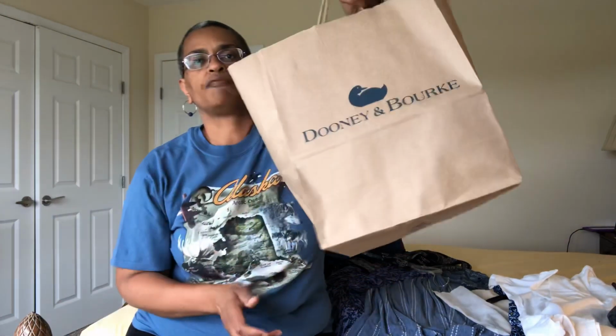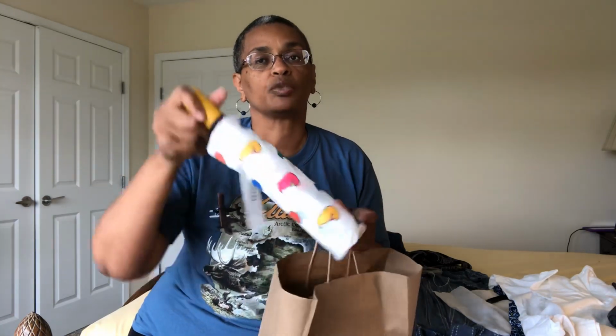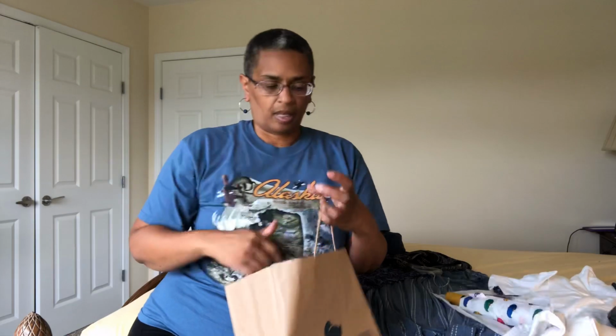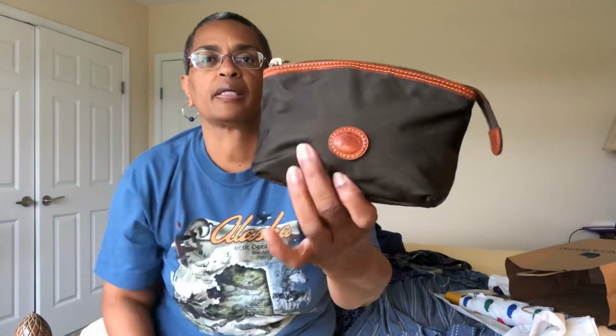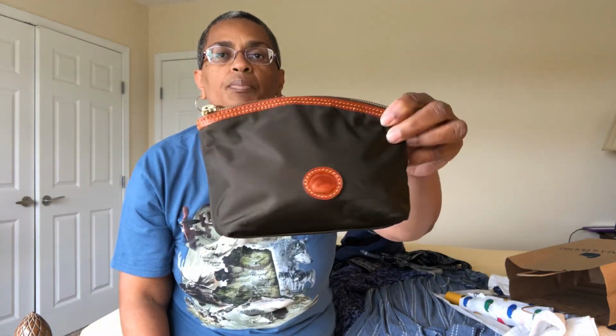So last but not least, I want to share what I bought from the Dooney and Bourke outlet. I am on a dreaded bag ban, so there was a beautiful satchel in the small size, in the color chestnut, that I really wanted, but I abstained, and I came away from the outlet with just the duck umbrella, which I wish they would make the Wren tote with these multicolored ducks. Is that not the cutest thing? Oh my gosh, just adorable. And a nylon cosmetic case. I have been wanting a nylon cosmetic case. This one is a smaller size in the color brown tmoro.